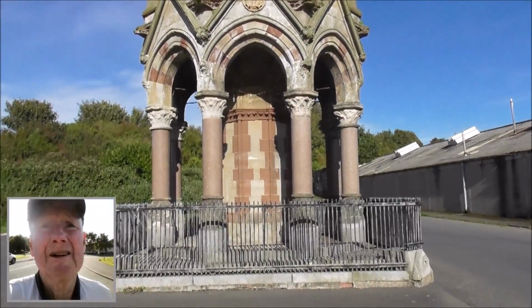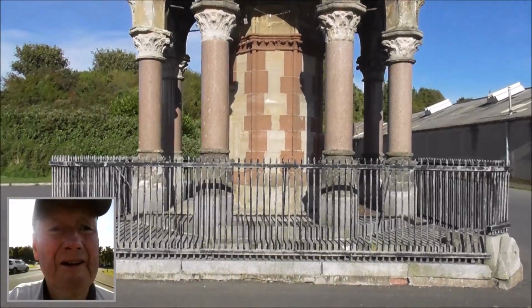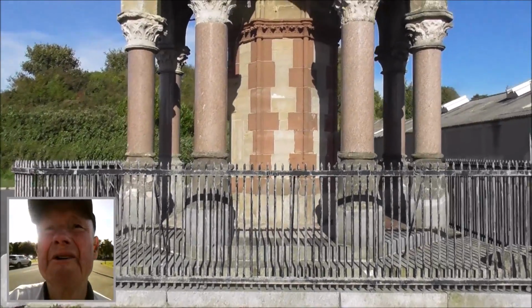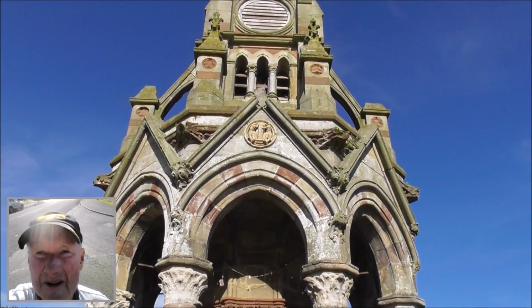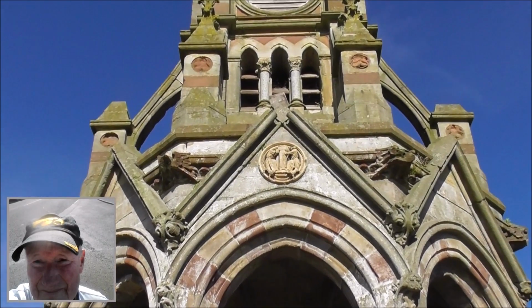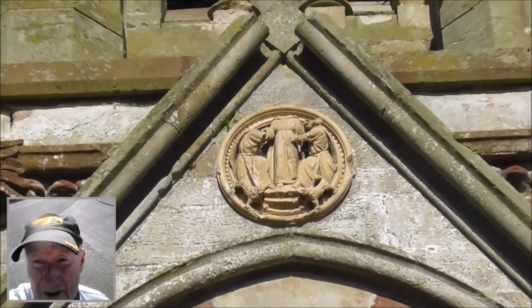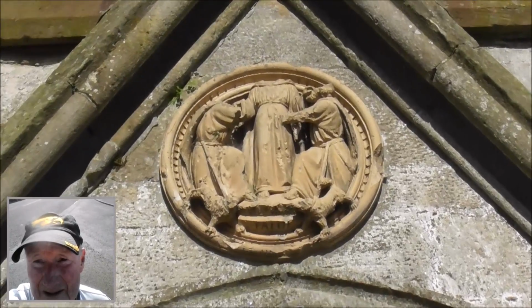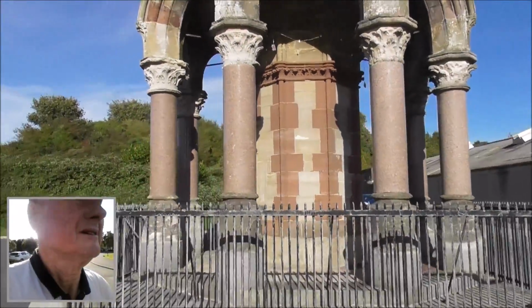But this monument was built in honour of this Mr. Martin, who did a great service to the people of the Shrigley area, looked after them, helped build their houses and what have you. And it's known as the Shrigley Monument.